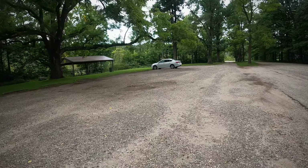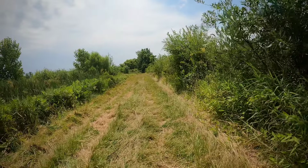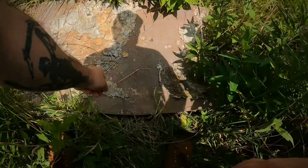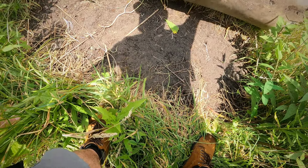All right, back headed to the car, our new car. All right. We are at the flip spot that is probably going to produce at least something. Here we are walking through landmines, just to flip something.